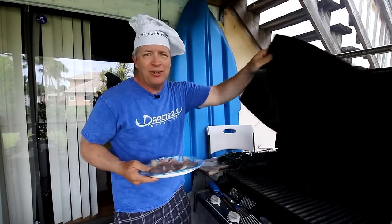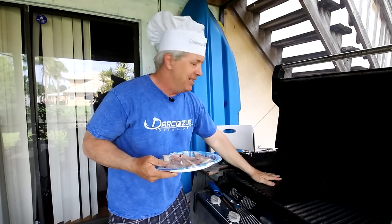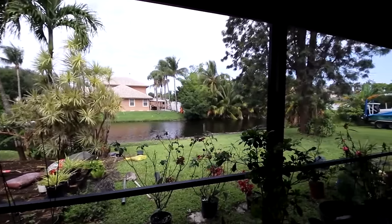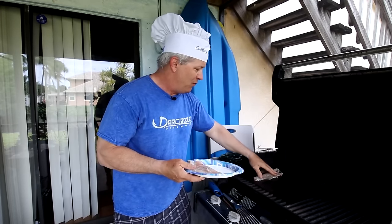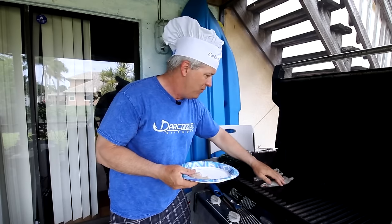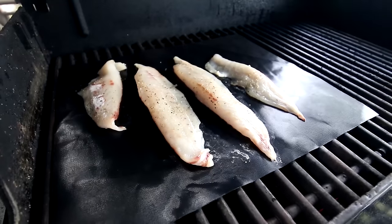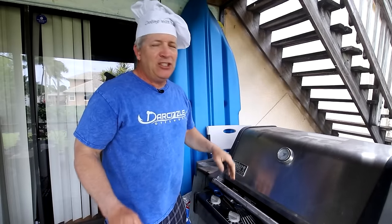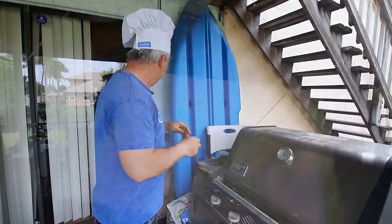And I'm gonna use this barbecue mat that Darcy's cousin recently gave us. He said it was totally awesome. I put salt and pepper on these. And I'm gonna try it. It's especially good for fish and maybe shrimp, stuff that's gonna fall apart on a barbecue. And they say it works great. So I got it right on here, you can see. Close it up. And that's gonna cook super fast, and we'll see you inside for what I'm gonna create.